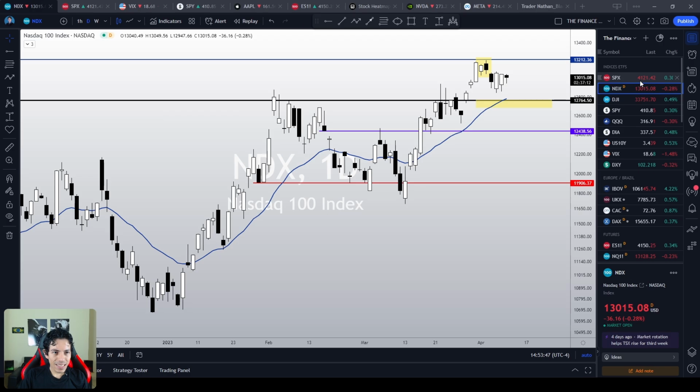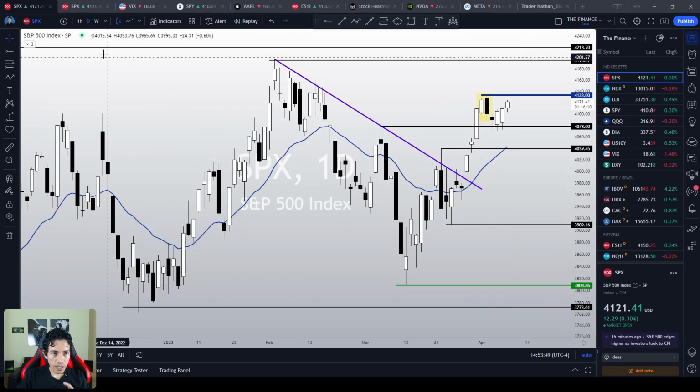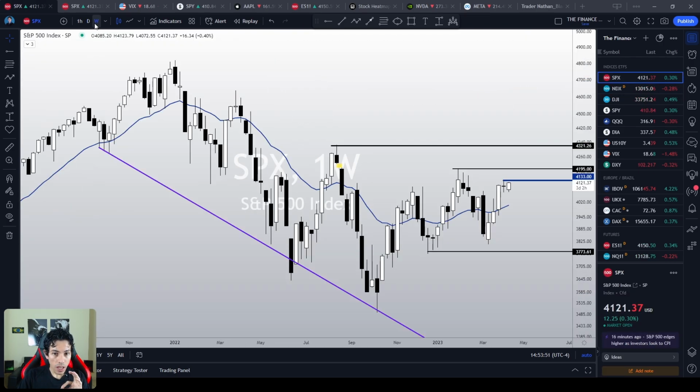All right, now let's take a look at the S&P index over here. Let's take a look at the weekly chart. And remember, all of these key points we already discussed in our group.